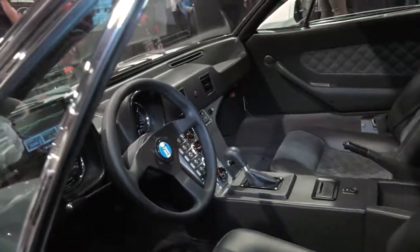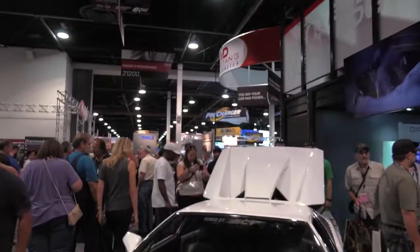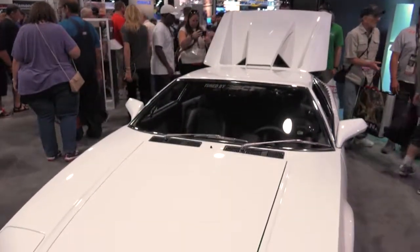So we actually went with SET custom tuning software to build a custom calibration for this car to make the older chassis talk to the modern drivetrain computer. All right, Tor, over to you.